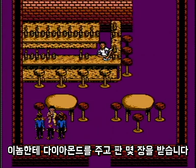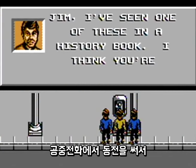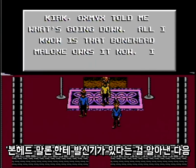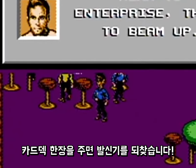You give him the diamond in exchange for some plates. You take the plates to the police. Use the hairpin and the bone to open up a door, find the counterfeit money, use the coins on the phone booth, give the operator the number, go in to talk to Oxmix about the communicator. He tells you to go to Krako's place. He tells you that Bonehead Malone has a communicator. You go to the casino, you give Bonehead the money, you give him your marked deck of cards, and you get the communicator.